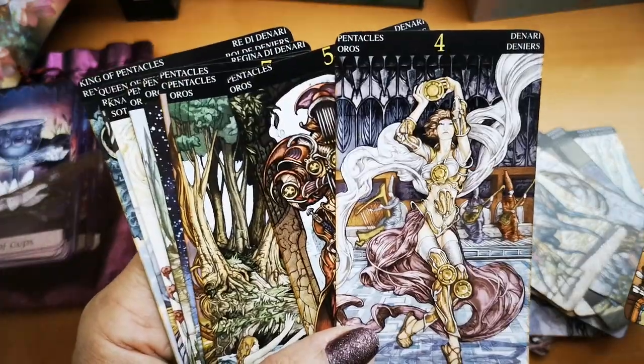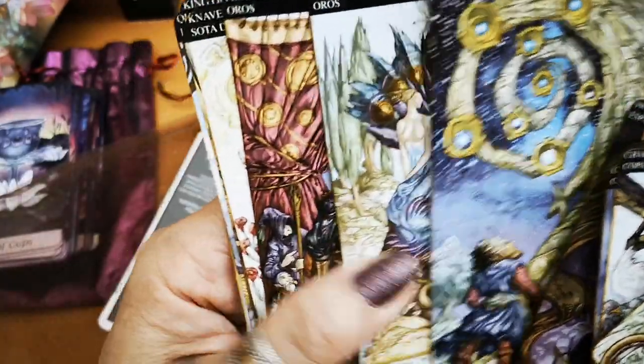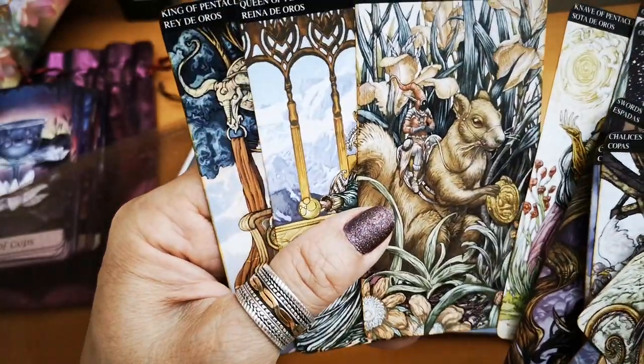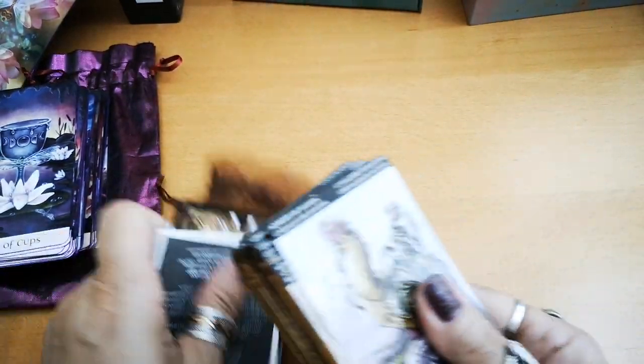Like this one is 4 of Coins, very pretty. It is a busy deck, of course, it's quite busy. I like this 8 of Coins, and this is the 9 of Coins. This flip through is not showing you the cards properly, but I'm just giving you the feel of the cards. So that was the Universal Fantasy Tarot by Los Caribou.